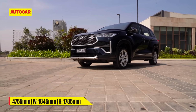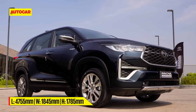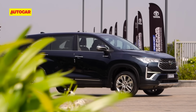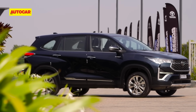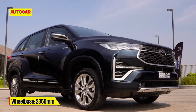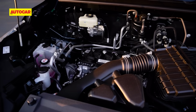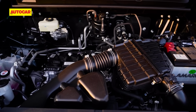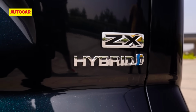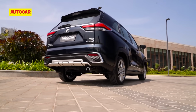The major change is that the Innova has shifted from the tough body-on-frame IMV platform shared with the Fortuner, with its longitudinal engine and rear-wheel drive, to the more car-like TNGA-C platform with a transverse engine and front-wheel drive that's more closely related to the Camry. It's also much larger than the previous car and crucially gets a 100 mm longer wheelbase. And of course there's no diesel engine here, and instead a petrol or a petrol hybrid, and it's the hybrid we're driving today. We'll get to what all this means in a moment, but first let's start with something simpler, the way it looks.